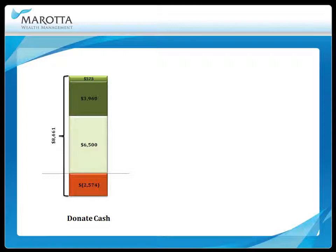The biggest piece comes from the NAP credit. So a $10,000 contribution, you get a 65% credit. And so 65% of 10,000, that's $6,500 that you get to deduct from your state taxes.